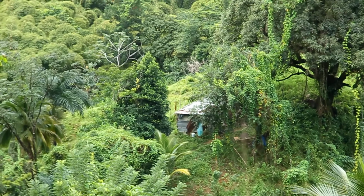Look at that, guys. All those mountains. Down in the bush we got now. Reap some sorrel, because Christmas is coming.